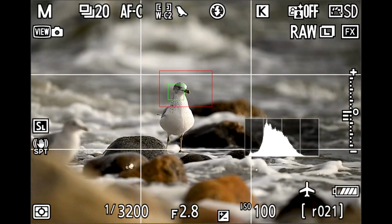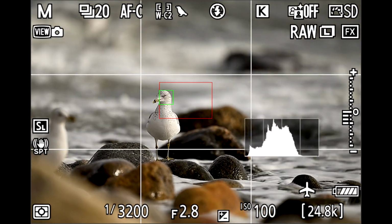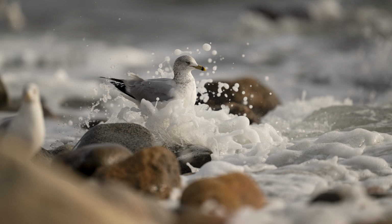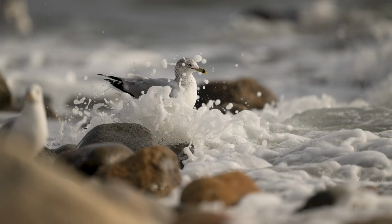Getting low allowed for the background to be ocean and waves, while also allowing the rocks on the shore to be in the foreground to add some color. I was using a fast shutter speed to be able to freeze the motion of the wings and also the water crashing in. I was pretty happy with some of the results.